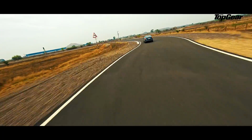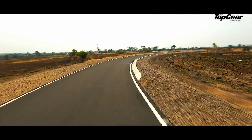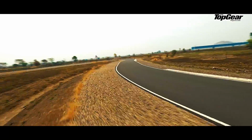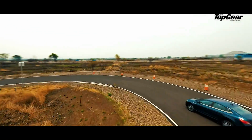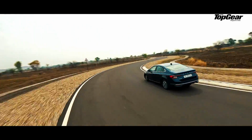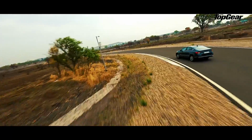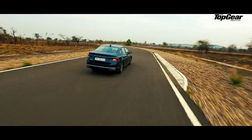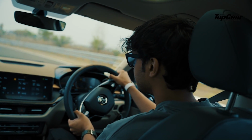Quick lap in the Slavia, and we're currently on the Natrack's handling track to get a gist of just how well these cars perform. So far the tires are doing a great job. I don't hear any screeching.